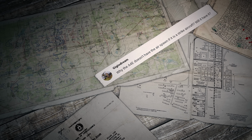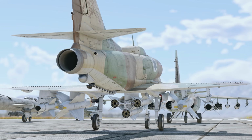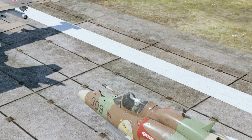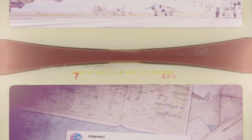The first question was sent by a player called GigioDream. Why doesn't the A4E have air spawn if it's a strike aircraft? Will it get it? Hi GigioDream. Starting with rank 6, aircraft of all classes spawn on the ground in realistic air battles. Otherwise, some strike aircraft would get an advantage that'd make them more efficient than some fighters.